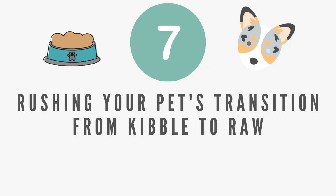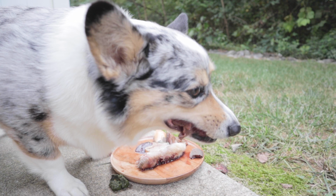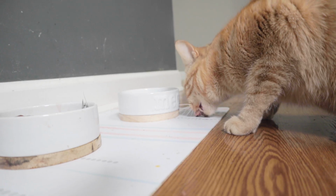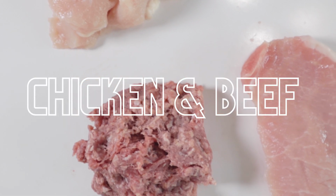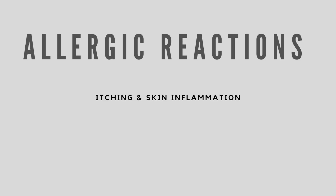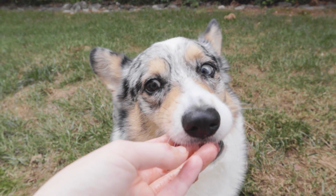Number 7, rushing your pet's transition from kibble to raw. It's normal to get excited and want to introduce your pets to exciting new proteins and cuts, but it's best to allow your pet to set the pace, as well as give it time so you can pinpoint an allergy. Chicken and beef tend to be 2 of the protein sources dogs and cats may have an allergy with. Symptoms of this can range from itching and skin inflammation to gastrointestinal issues, and this can be identified more easily when given one protein at a time.